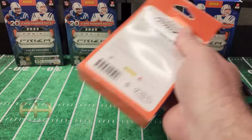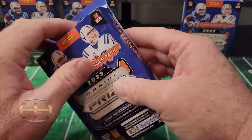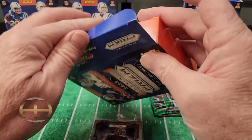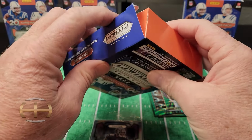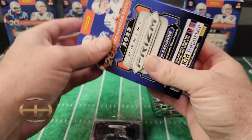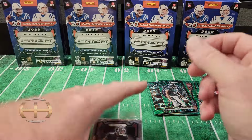Prizm's just expensive this year. I feel like it just doesn't have the value. Kid Reporter on that one. Can't wait to see the Optic. Don Russ looked really good, so the Optic should be pretty nice.